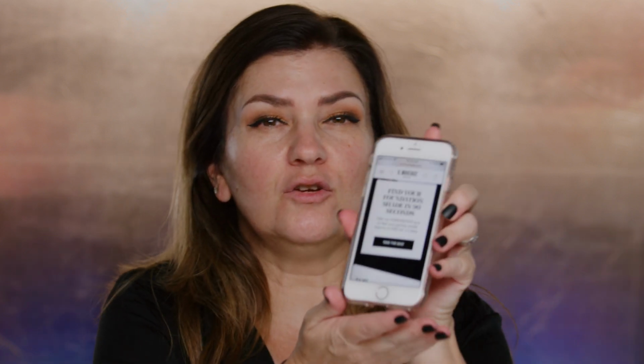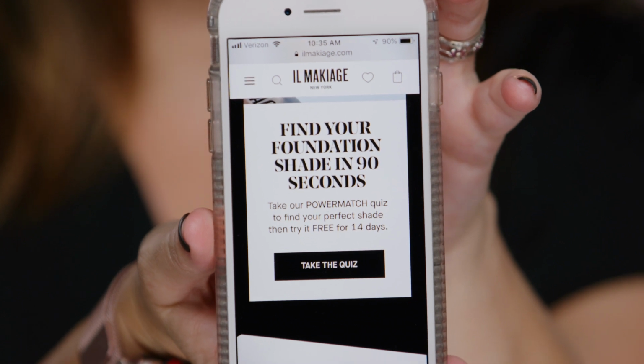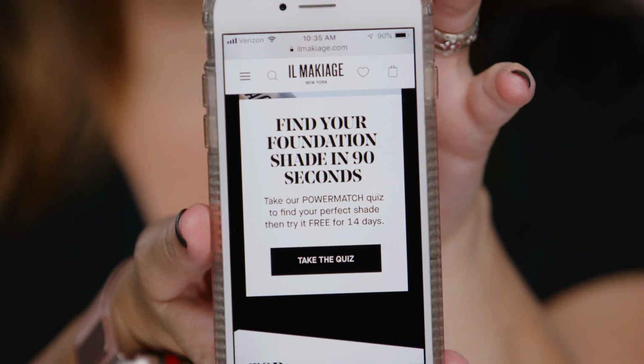So I did it. And I want to, Ness, can you zoom in on this? I know it's my phone, but I want to show you exactly what it says. So then you hit that little black button that says, take the quiz. So what it goes through is a series of questions. Skin type, the kind of coverage, the finish, like multiple. I'm not going to go through the whole thing, but if you wanted to, you could jump on there and do it. It's kind of fun just doing it.